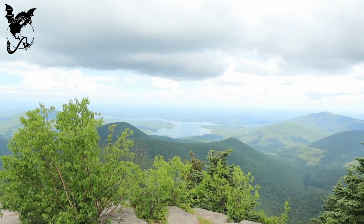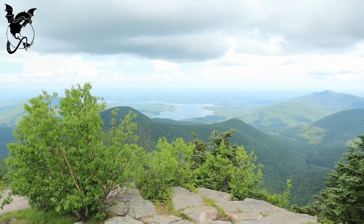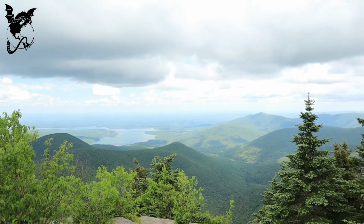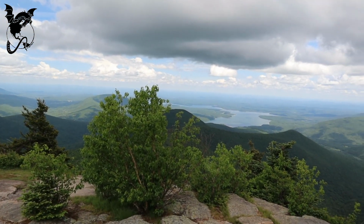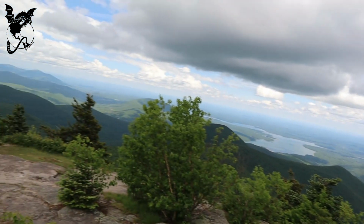Well, if you can't tell by the lack of stuff in the background, we made it to the top of Wittenberg. We've actually been here for a little bit, just sitting, ate lunch. I needed to get food, so I sat down and broke my food bag out of the backpack right away. But now we'll show you this awesome view. Kurt was saying earlier that this gets regarded as one of the better views in the Catskills, and it's definitely on the list of my favorites.